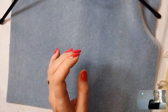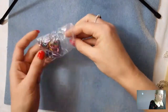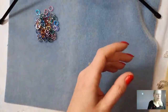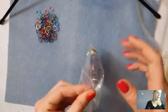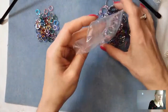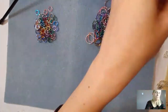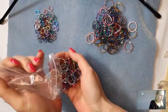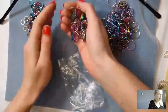And you can see how easy they are to do. So I'm going to get all of my rings out. Bear in mind, I've made quite a lot with these already, and I've still got loads. So I'm going to put my different sizes out. Look at all them. And then I'm just going to start having a play, putting some colours together.